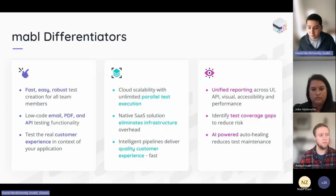From the scalability perspective, we are a SaaS-based solution, so we eliminate the overhead of infrastructure costs. We also enable parallel test execution. That is one of Mabl's biggest value adds: we promote parallelization. We want you to be able to test in parallel rather than sequentially, really reducing the amount of time you're taking on running those tests and leaving more time for analyzing test results and test data. And then ultimately, intelligent pipelines deliver quality customer experience.